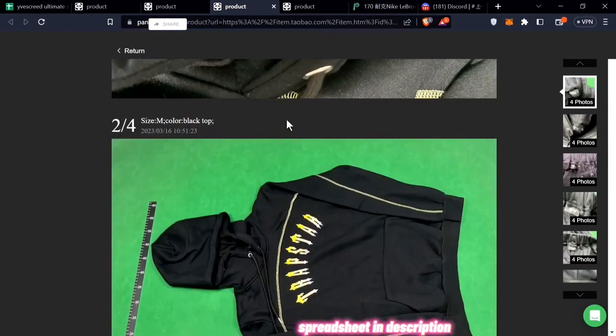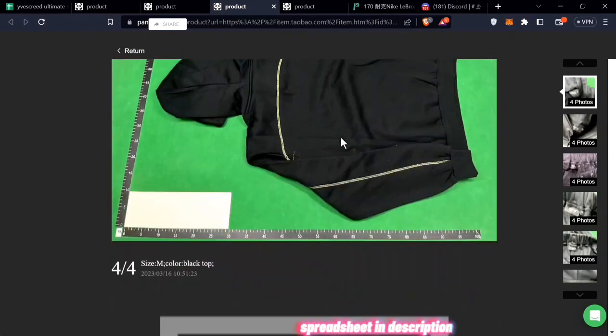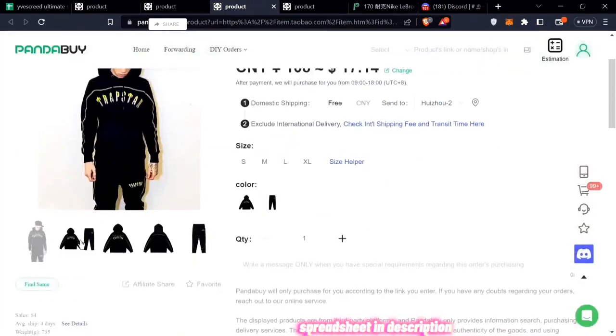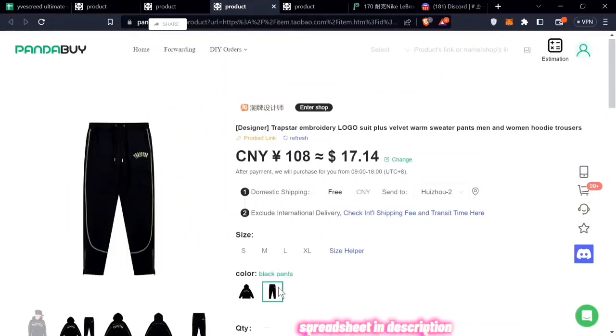Moving on to something else, some Trapstar. These are Trapstar tracksuits. See, this is the hoodie right here, Trapstar. The hoodie is $17 and the pants are $17.